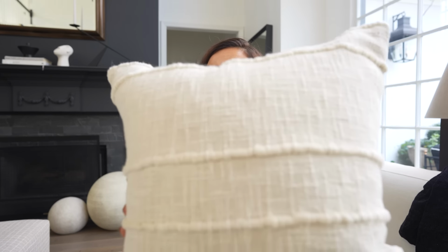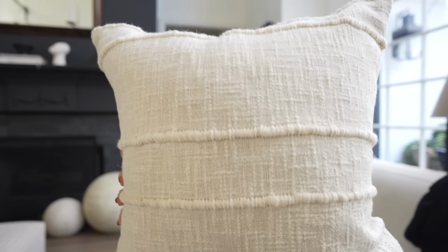So then I also got this pillow. I actually meant to order two of these, but for whatever reason, I only bought enough for this side. So I've got to place another order for the other side of the sofa. So at the moment we're a little bit lopsided. But yeah, I think that these are absolutely amazing. Look at the texture in that. It's got beautiful texture on it.